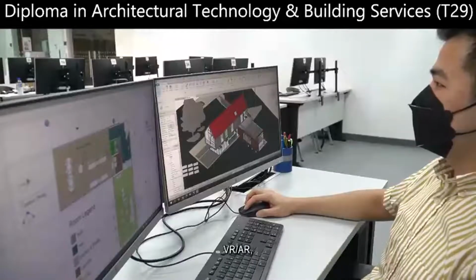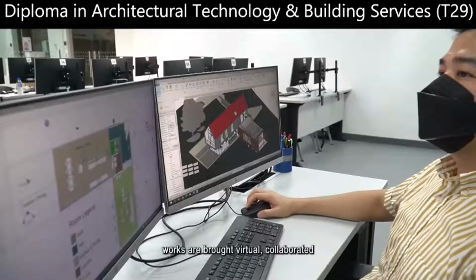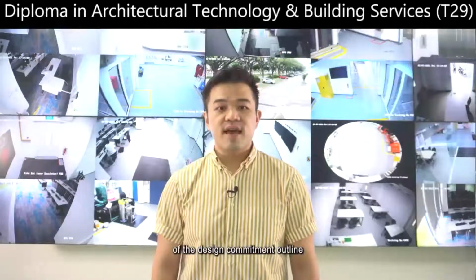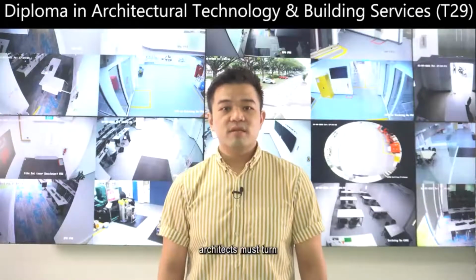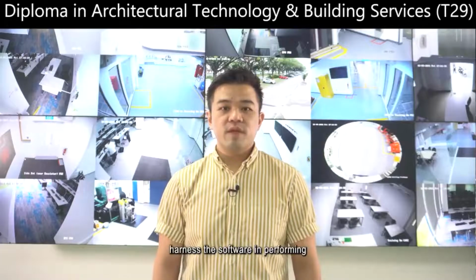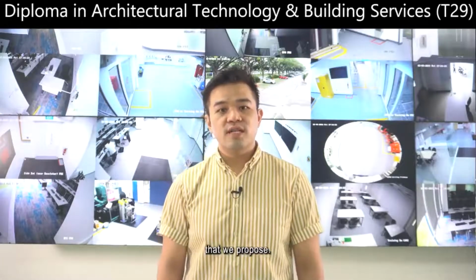With BIM, VR, AR, and other digital technology, most of the work is done virtually, collaboratively and remotely, which brings efficiency, transparency, and the design commitment outlined in the tender documents. For complex green projects, architects must turn into environmental sustainable designers, harnessing software to perform bioclimatic simulations to predict the outcome of the design solution that we propose.